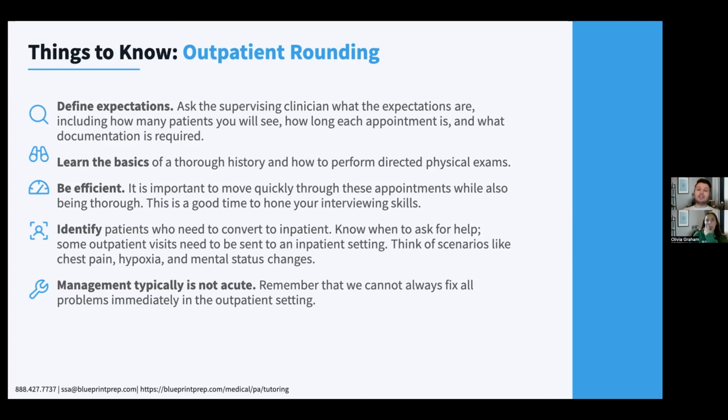So you're mostly doing focused exams in outpatient. You're not really doing full comprehensive exams as these are known patients. So that's the kind of thing.